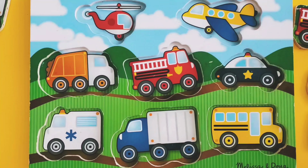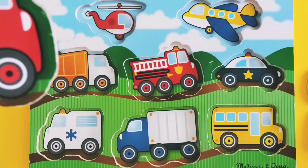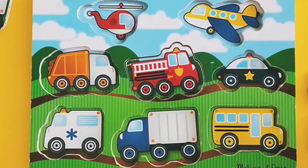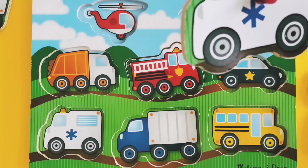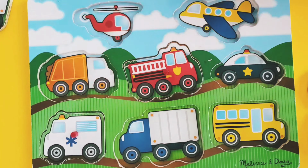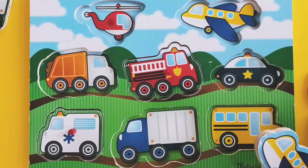All right, can you help me put all the pieces back in? Yes, thank you. Where does the fire truck go? That's right, it goes here. Great work. What about the ambulance? Do you see a spot for the ambulance to go? Wee-oo, wee-oo, wee-oo. Yeah, you got it.